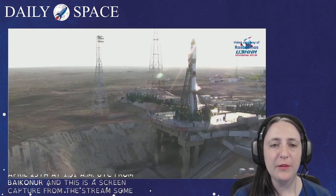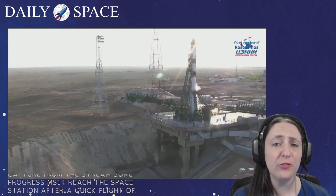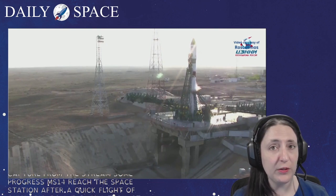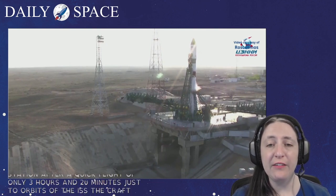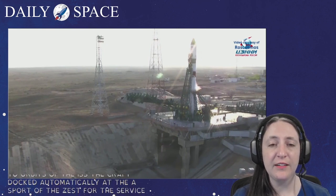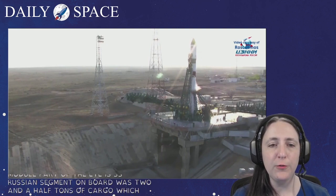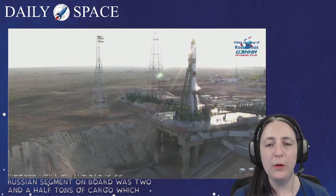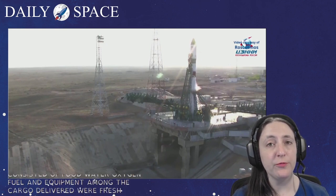So Progress MS-14 reached the space station after a quick flight of only 3 hours and 20 minutes, just 2 orbits of the ISS. The craft docked automatically at the aft port of the Zvezda service module, part of the ISS's Russian segment. On board was 2.5 tons of cargo, which consisted of food, water, oxygen, fuel, and equipment. Among the cargo delivered were fresh oranges and grapefruit for the crew.